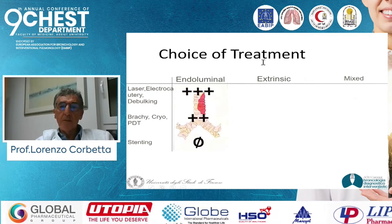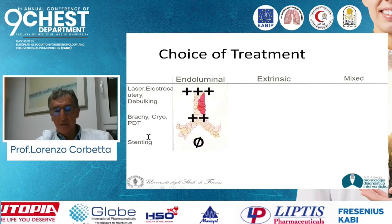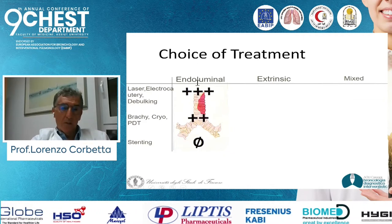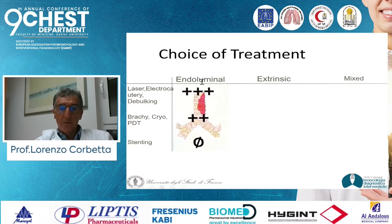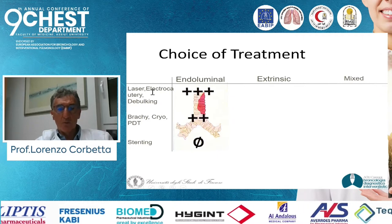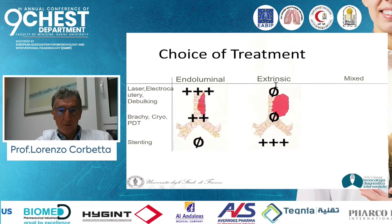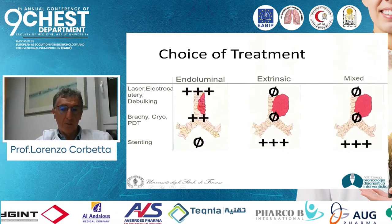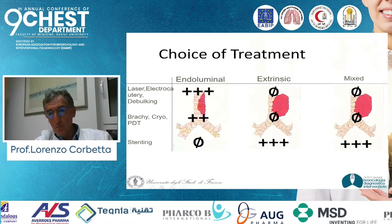The choice of treatment, whether laser debulking or stenting, for example, depends also on the characteristics of the stricture. If the stricture is vegetant and luminal, it's better to use laser debulking. But if it's extrinsic, it's better to use stenting. Also, when it's mixed, you can use laser, but also stenting, complementary to laser.